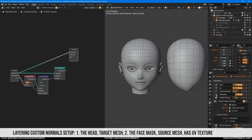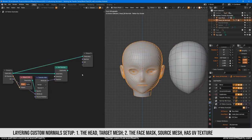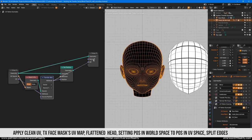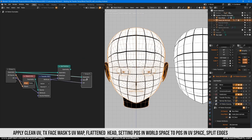We have two objects. First, the head, the target mesh, and then second, the face mask, which is the source mesh, which has a UV texture. First, we have to apply the clean UV from the previous geometry node setup, or make a new UV that is also clean-ish. With the clean UV on the head, we can transfer the face mask's UV map to it. The head is then flattened to that UV map.